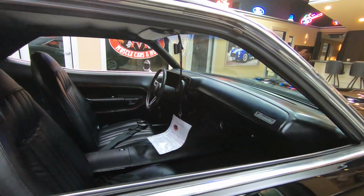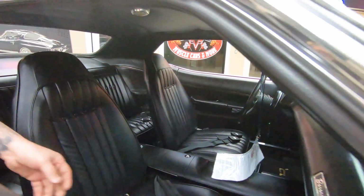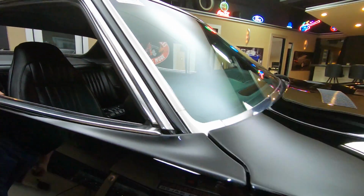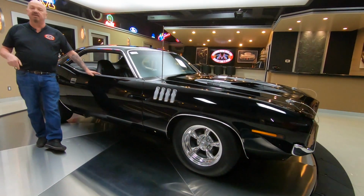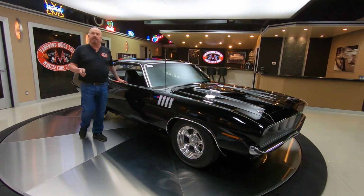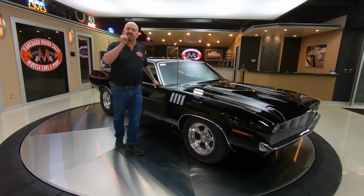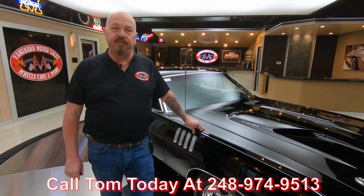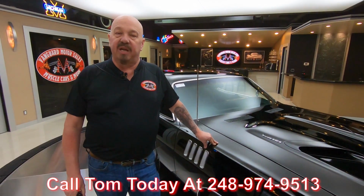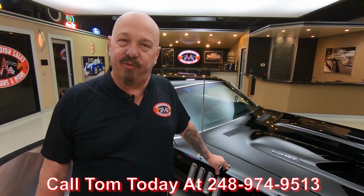And at Vanguard Motor Sales, we don't do any consignment whatsoever. That means we own this beautiful car, so you can bet we spent the time to check her out before we bought it. Then the first thing we do when we get them here to the showroom is we get them up on the lift and check them all out and inspect them so Tom can answer every one of your questions when you call at 248-974-9513. And don't forget, Tom answers his phone 7 days a week and practically 24 hours a day, so you can call him anytime.